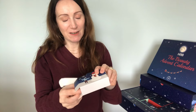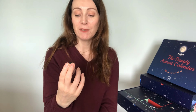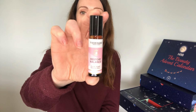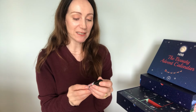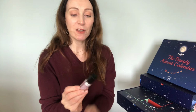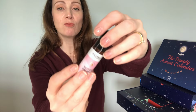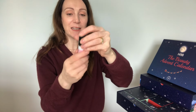Number three in here. Oh, this is brilliant. I'm so happy with this product. Whenever I go into Holland and Barrett, I always have a look at their essential oils, and this is a company that I look at a lot, and I've looked at their oils and they look incredible. This is a Restore Balance oil. Now this is a pulse point roller oil, so this is something we're going to roll onto our wrist just for relaxation, to restore and balance. The company is, I think it's Tisserand Aromatherapy, I think that's how you pronounce it. It's got rose, geranium and clary sage in there, and this is a 10ml product.